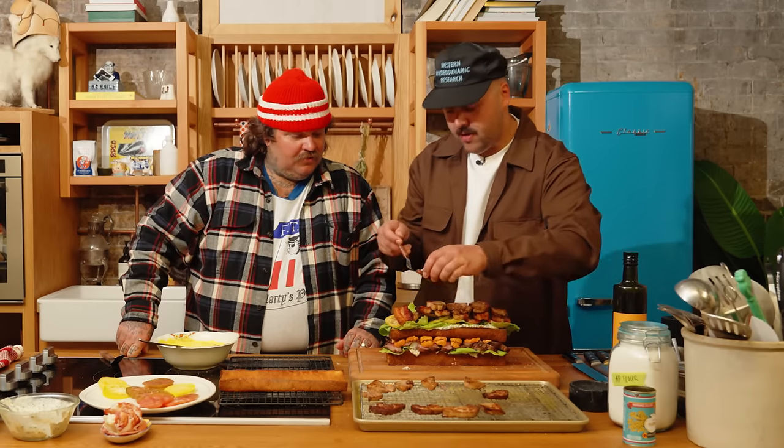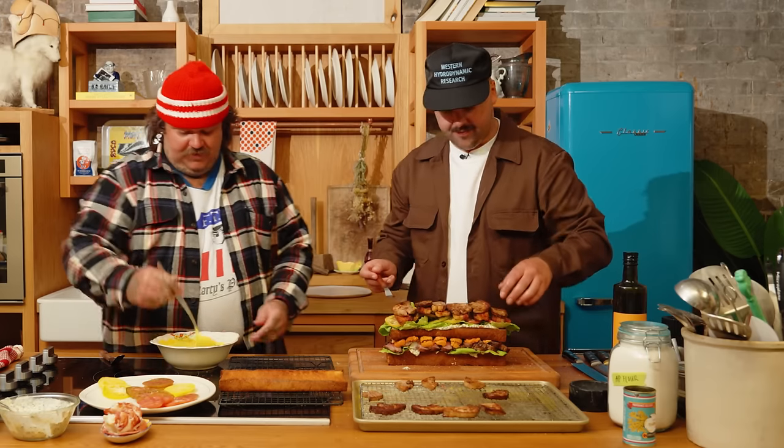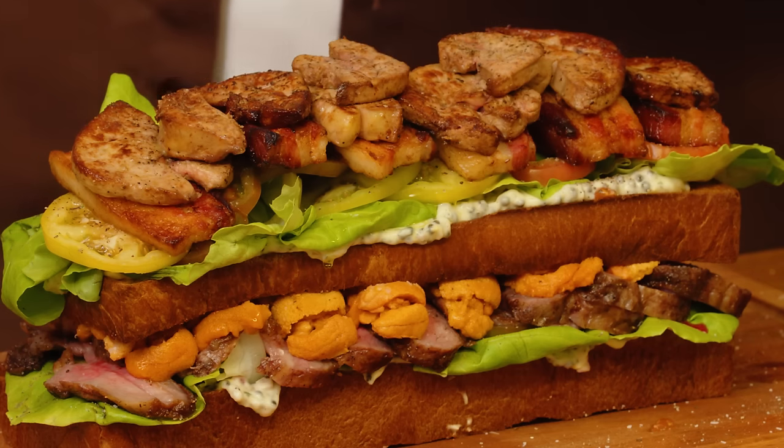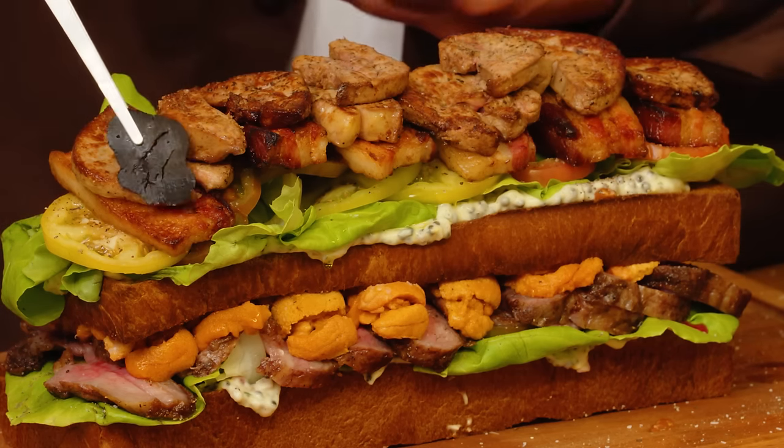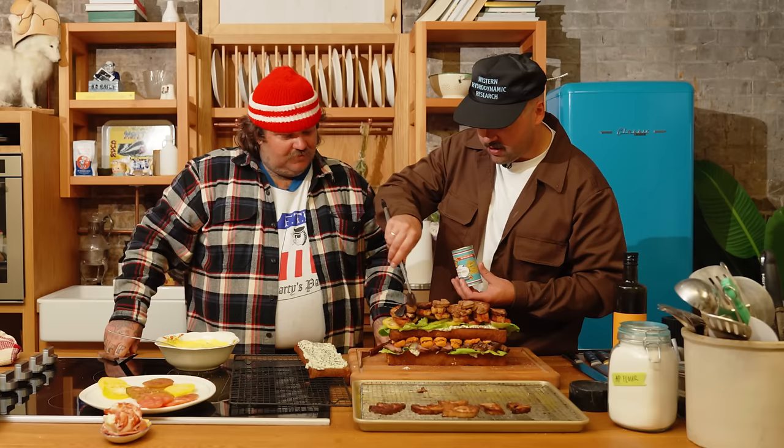Okay, keep it going. More foie gras. And then we also have some truffles because, you know, why not? It wouldn't be expensive. It's cheap now. Right now, it's cheap. For the truffles, it would be a disaster.